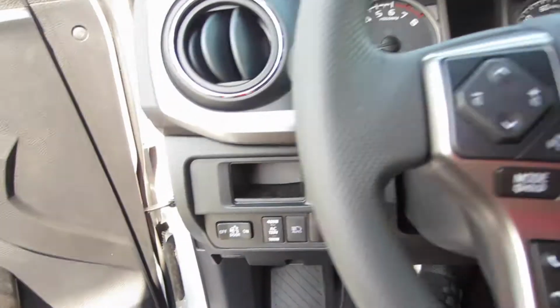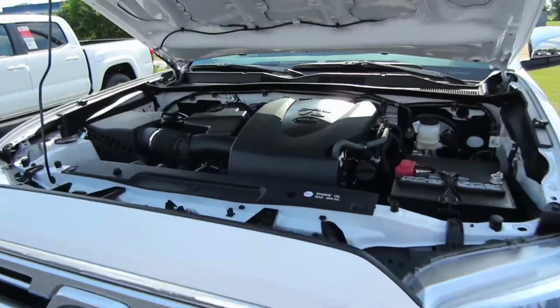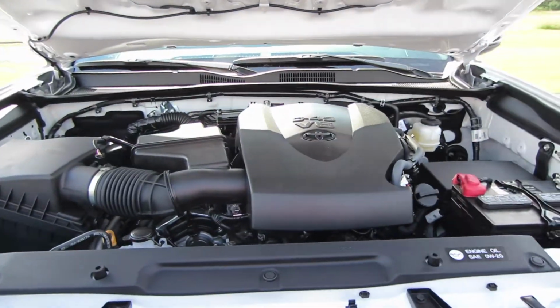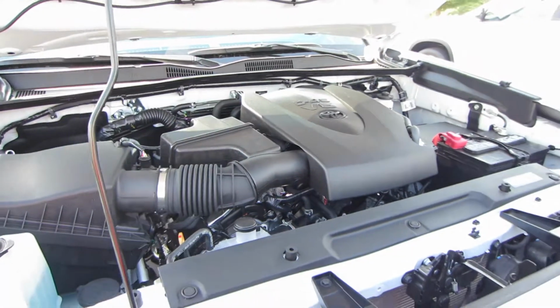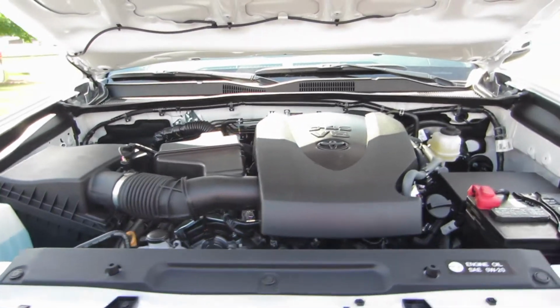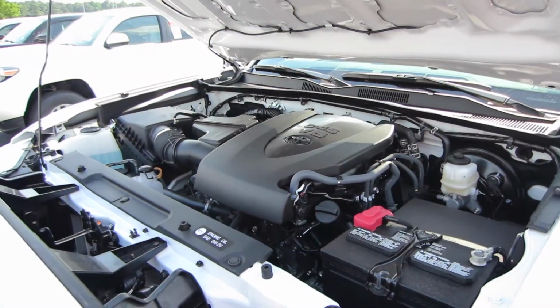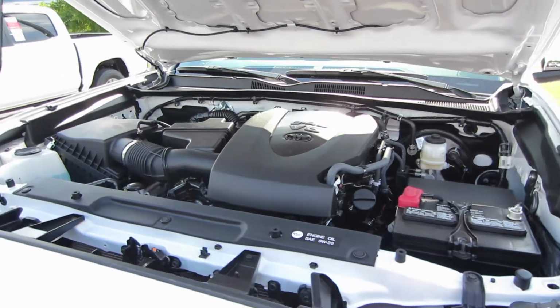So we'll check out underneath the hood. Now underneath your hood we have a 3.5 liter dual variable valve timing V6 engine. It does feature D-4S direct injection fuel injection, producing 278 horsepower and 265 foot-pounds of torque, all going through a part-time four-wheel drive system and a 6-speed automatic transmission.